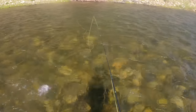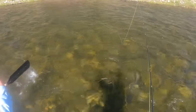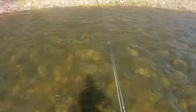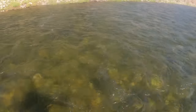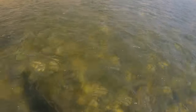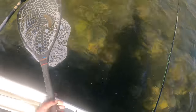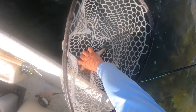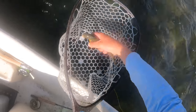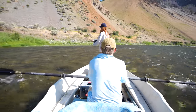See this ripple drop? The fish sit in the head of the riffles a lot here. Chubby. Little cutthroat. Catch so many of these this size. But hey, it's good fun, right? There you go. Right there, guys.